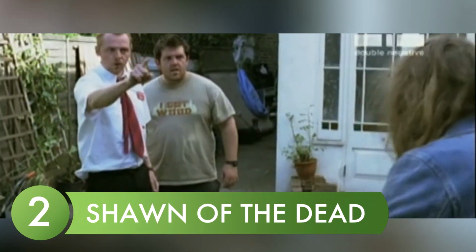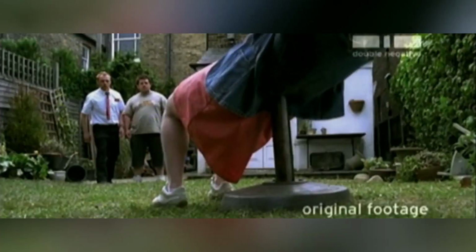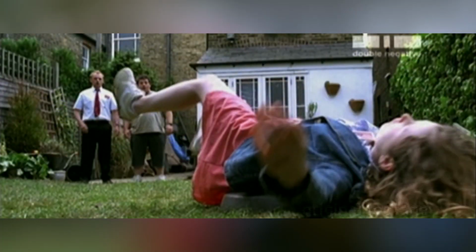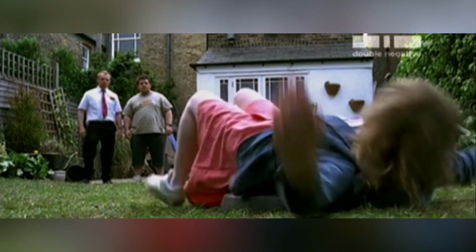Number 2. Shaun of the Dead. Shaun of the Dead also used effects to enhance and perfect their practical effects, combining the original plates with a retractable pole, a blood element shot on a green screen set, and a CG pole element to achieve the final effect.